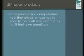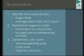Many of the elements of this project are similar to the Minnesota project, but the South Dakota project developed a very easy-to-use computerized tool that allows an agency to input local costs and treatments to fit their own conditions. This computerized tool leads the user through a series of steps to first input information about the road section, including the project limits and the average daily traffic, or ADT, count. Second, input the actual agency maintenance and construction costs broken down by surface type.